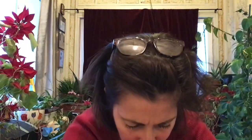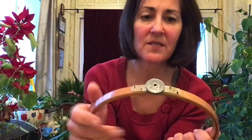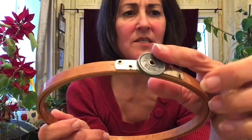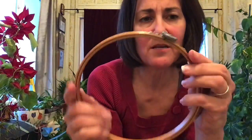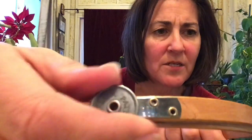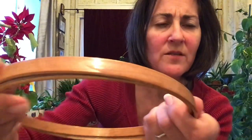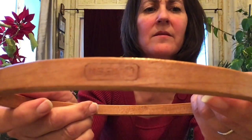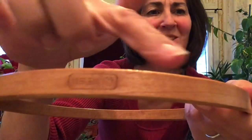My favorite hoop is my queen hoop. I'm sure many of you know what this is, but this is a queen hoop. How you can tell is this mechanism on top. This hoop actually also has the felt lining, and you twist it to tighten it. And why it's called a queen hoop is not because of the manufacturer, but the size of the hoop.